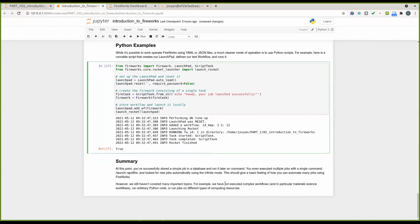Okay, so at this stage, what we've seen is we stored a very simple job in the database, and then ran it later on the command line. You have also executed multiple jobs with the rapid fire mode. And also we have looked for new jobs automatically while they are inserted in the database using this infinite mode. Okay, so that gives you basically a feeling of how you can automate things with FireWorks.